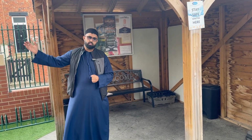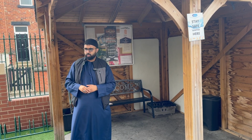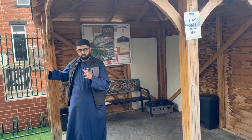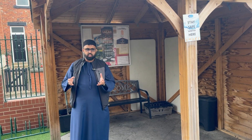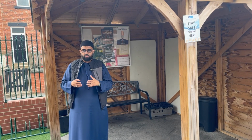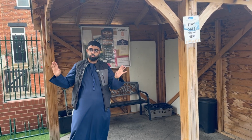So when people come to the masjid or leave the masjid, they've got a little bit of a relaxation area as well. And it's nice just to have the masjid with plants, like I mentioned. It just makes it a bit more scenic, and alhamdulillah, gives that peacefulness as well. So that's one of the nice areas of the masjid that we want to show you.